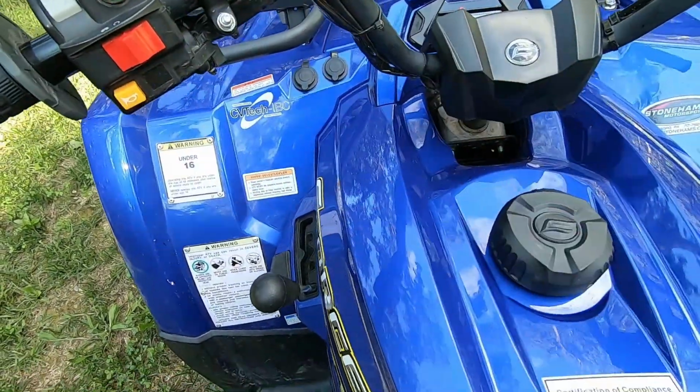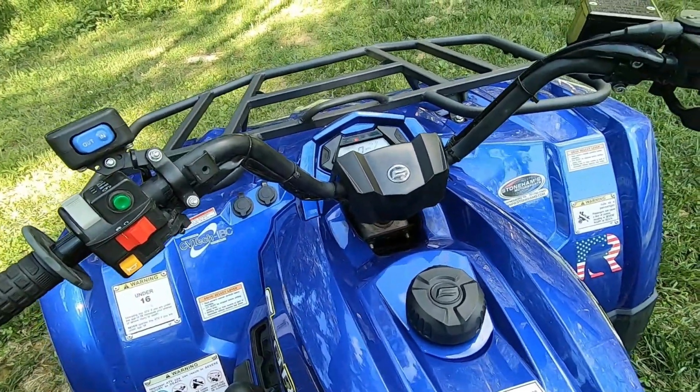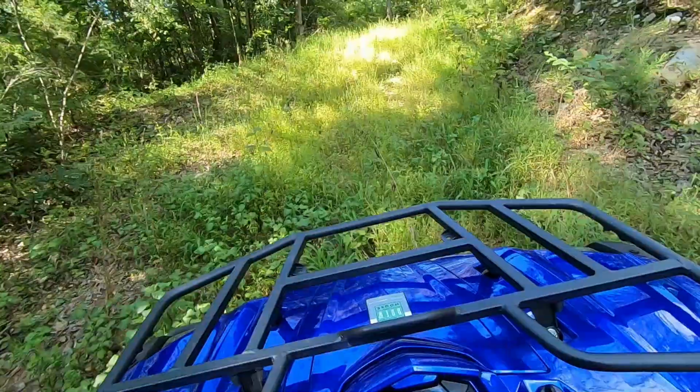All CFMoto vehicles do have CVTech clutches, which is really great. But I think that's enough talking about it. Let's go get this thing out on the trail and take it for a ride.